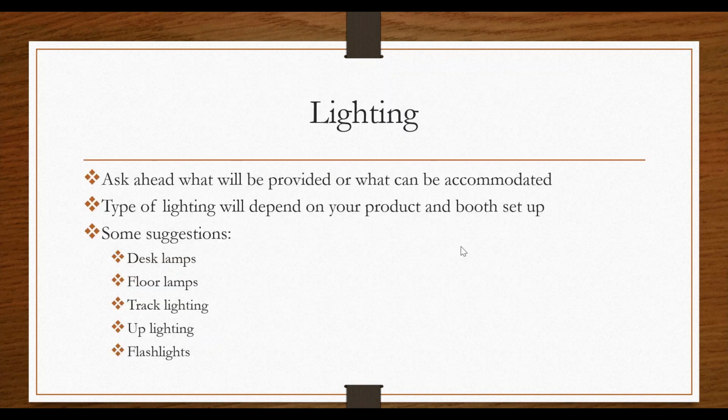So another way to enhance the way your booth looks, or to highlight some of the things in your booth, is to use lighting. And again, you have to take the venue into consideration. This isn't always going to work. It depends on what kind of lighting is in the venue already and what's offered in your booth. But you can find out ahead of time what's provided, if there's going to be a certain type of lighting in each booth, or if you're going to have electricity even. But it doesn't have to be real fancy.